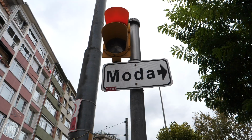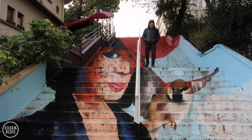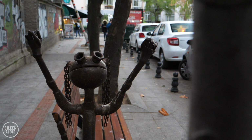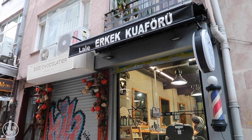But we wanted to tell you about one of our favorite neighborhoods to explore on the Asia side. We're in it right now. This is Moda, and we just love walking around here. Love it. Yeah, there are so many. I mean, the stairs behind us are a very good example. Yeah. You find all sorts of colorful murals and graffiti, a lot of creativity just as you're walking around that's being expressed. Great barber shops.